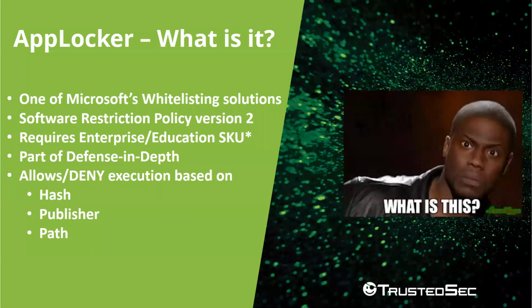AppLocker is not meant as a security boundary. It's more part of the defense in depth strategy for Microsoft, where this is a part of a vast amount of different products and solutions. And how it works under the hood is that by default it denies everything from executing, and then you allow certain things to run, and that's how you whitelist. You specify what paths binaries are allowed to execute from, or you can specify a publisher, for instance Microsoft or Apple or whatever, or you can even specify the hash of a file. So you can whitelist hashes or publishers or paths. I'll cover that in more detail when we go into the demo, so you can get a clearer picture.